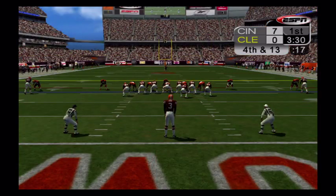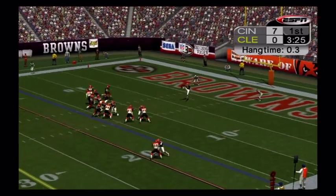How do you rate that defensive performance? How about A+? Two thumbs up. Five stars. It's all good, baby.